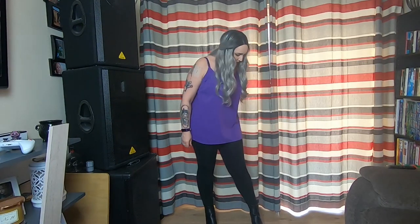First top is the JD Williams purple cami top, a nightmare to iron. Just don't have it on too high. Make sure you wet your top and just do a little patch test before you put the iron over it. Took me a while to iron it, but it looks amazing on.